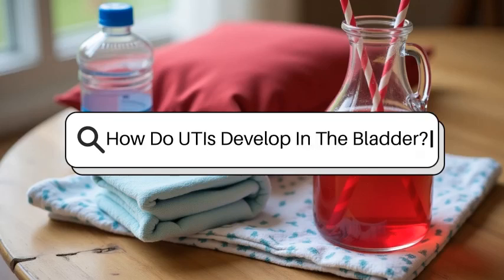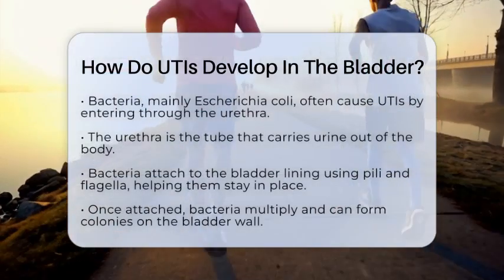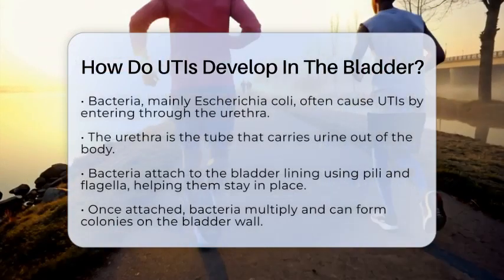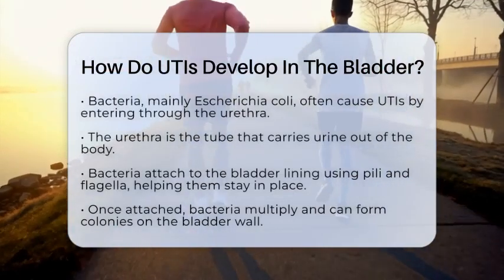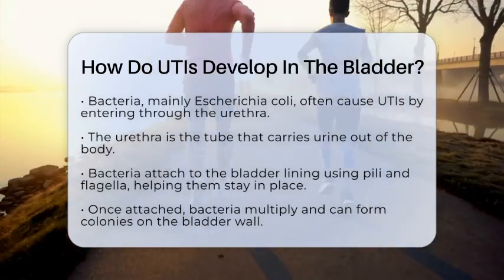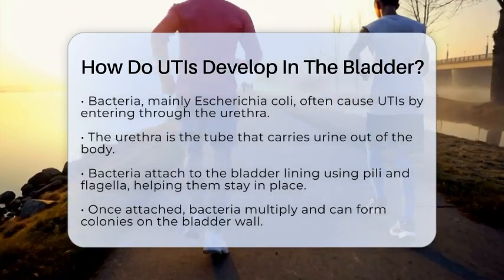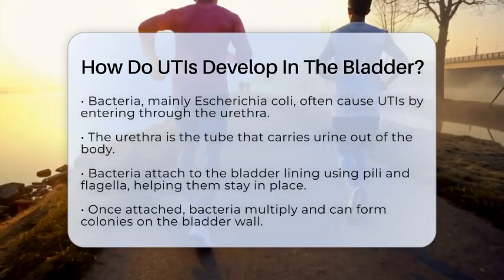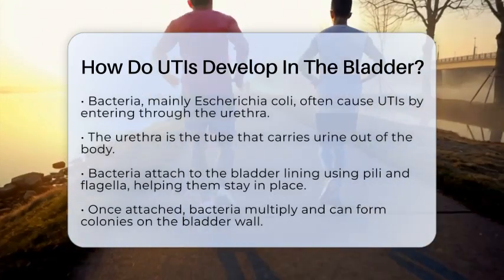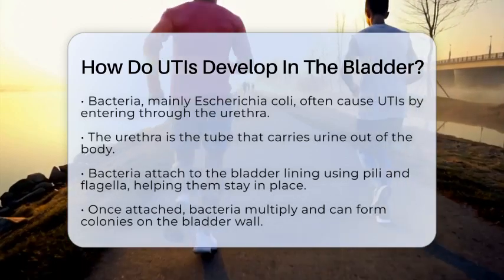How do UTIs develop in the bladder? Imagine bacteria as tiny invaders trying to sneak into your body. Most urinary tract infections start when bacteria from your gut, mainly Escherichia coli, find their way to the opening of your urethra. The urethra is the tube that carries urine out of your body. When bacteria contaminate the area around the urethral opening, they can enter the urinary tract. Once inside, they begin to travel upward into the bladder, which is a hollow organ that stores urine.